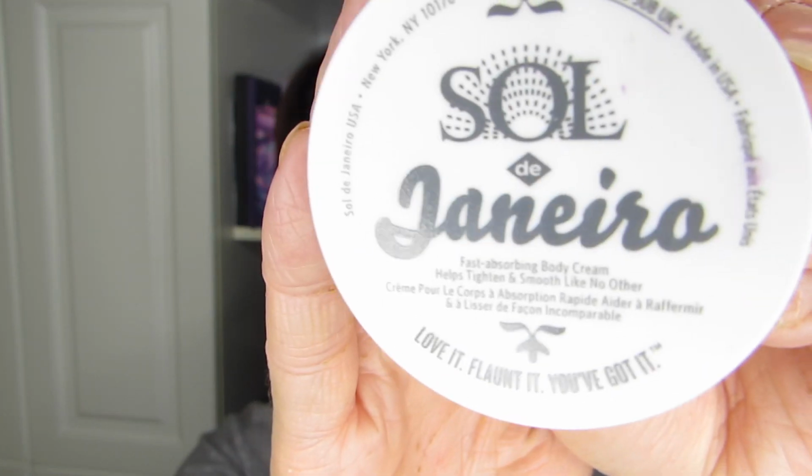After my trip, I finished one of these containers of Sol de Janeiro Boom Boom Cream, and I love this stuff so much, and the smell just lingers in the container. It is such a good smell, and I have definitely picked some up during the Sephora VIB Rouge sale. Yeah, I love this stuff so much.